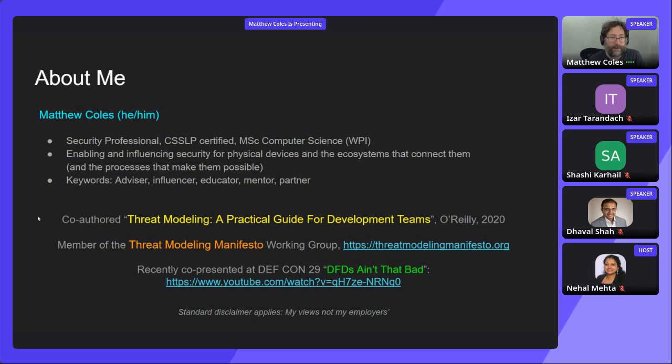Along with Izar, I've co-authored a book on threat modeling that's available through O'Reilly or Amazon or other places. We're both members of the Threat Modeling Manifesto, which we'll be talking about at length in this presentation. You can also catch us on the DEFCON 29 video for AppSec Village, presenting on the topic of DFDs, or data flow diagrams. Disclaimer: I'm speaking here of my own views and not of my employer's. While I work at Dell, my work in threat modeling and some of the roles I play are not for my employer. I'm here to present as a professional.